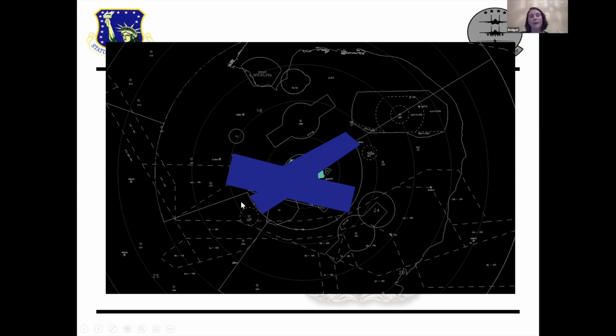And then over here, they're going to be a lot higher, usually around flight level 100, and descending down to 19, and then lower again.